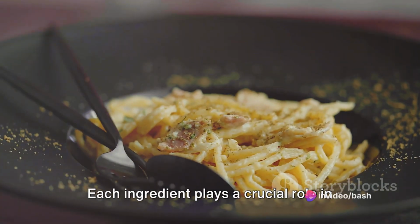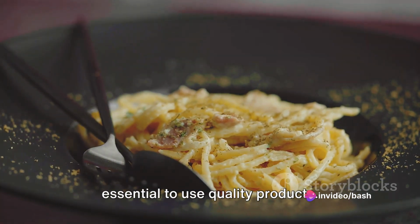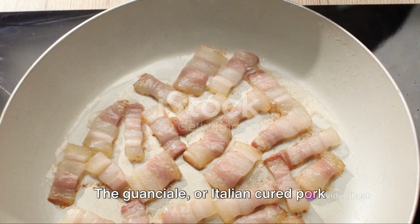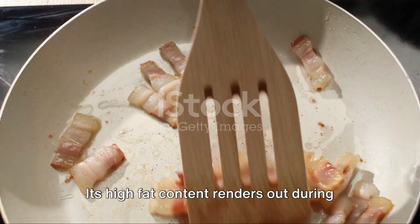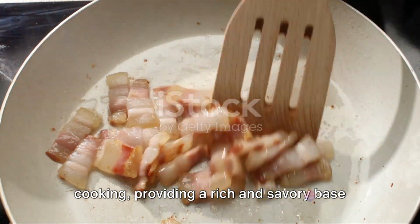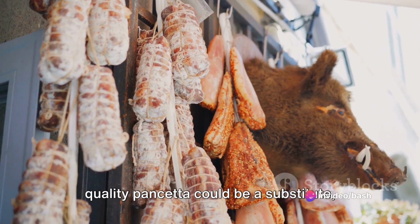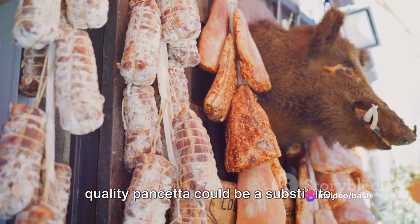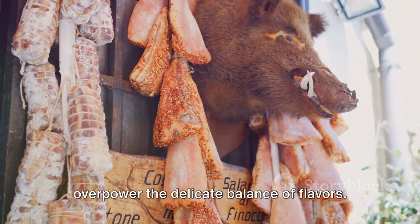Each ingredient plays a crucial role in the creation of this dish, so it's essential to use quality products. The guanciale, or Italian cured pork cheek, is a must-have for carbonara. Its high fat content renders out during cooking, providing a rich and savory base for the sauce. If you can't find guanciale, a good quality pancetta could be a substitute, but never bacon, as it's smoked and can overpower the delicate balance of flavors.